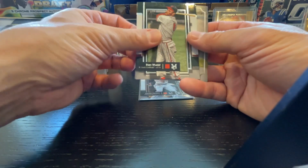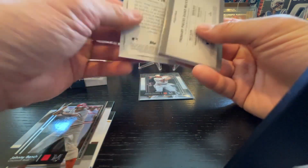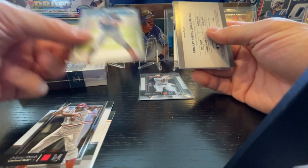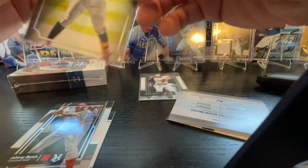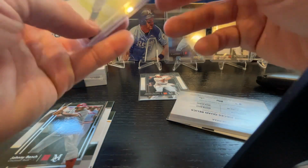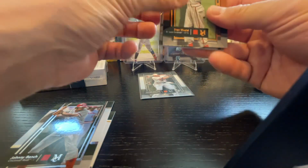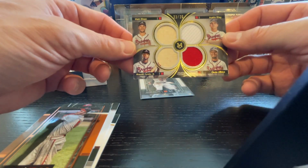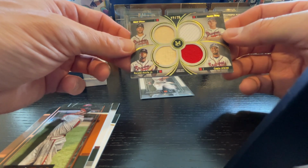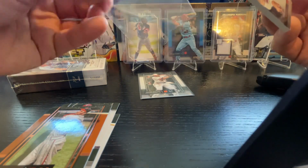Bookend Stan Musials, great. Stan the Man. Johnny Bench. Looks like Ronald Acuna Jr. on the canvas. Nice and thick. Go ahead and sleeve and top load Ronald Acuna Jr. Canvas to 9. Stan the Man. Quad patch. We got Matt Olson, Ronald Acuna Jr., Ozzie Albies, Austin Riley. 22 of 25 on the quad relic. Nice and thick. Braves fan should be happy with this one.